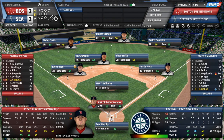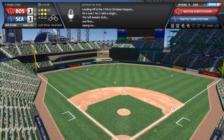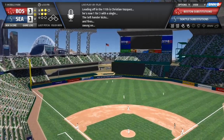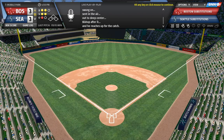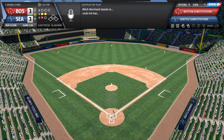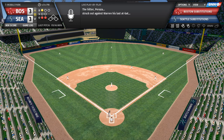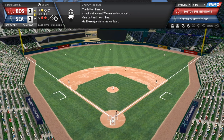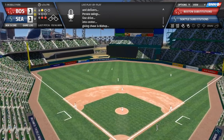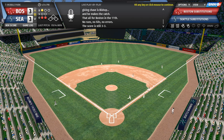Still tied up, obviously. Christian Vasquez leading things off for the Red Sox. 2-2 pitch coming in. Flown out towards center field, but does not look overly threatening. That's out number 1. Bring Mitch Moreland up. He's 1 for 3 in this game. 0-2 pitch coming in. Strike 3. 1-0 coming into Peraza. Lined into center field, but it's going to hang up for Bishop. The Red Sox have gone down in order in 3 straight innings now. Offense is kind of stalling out.